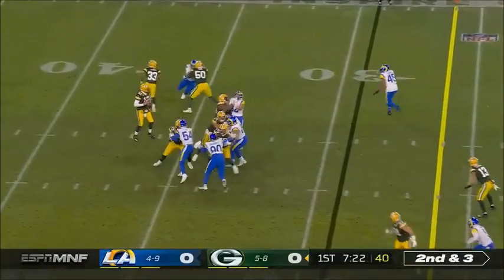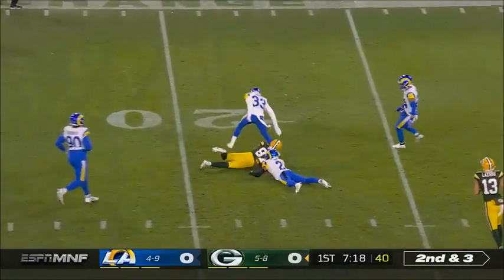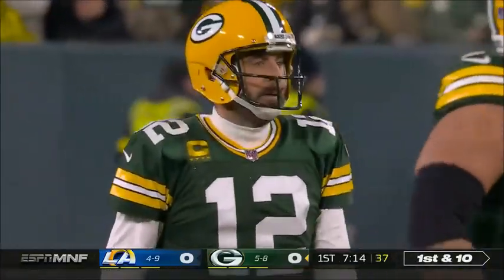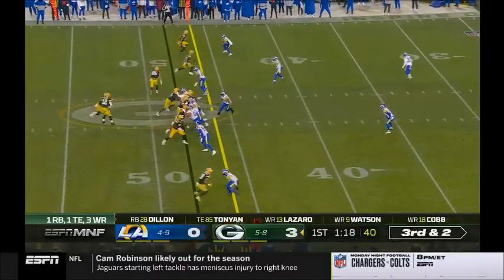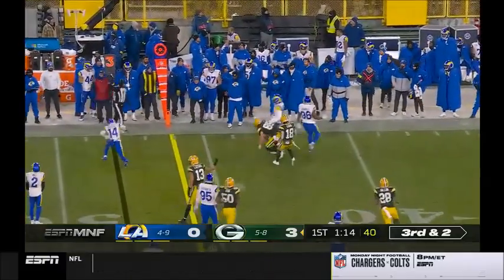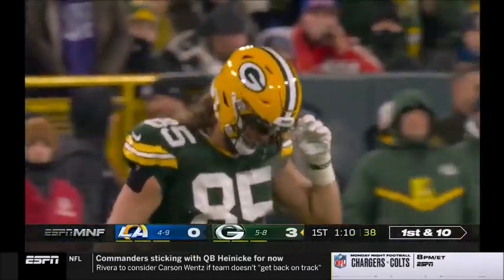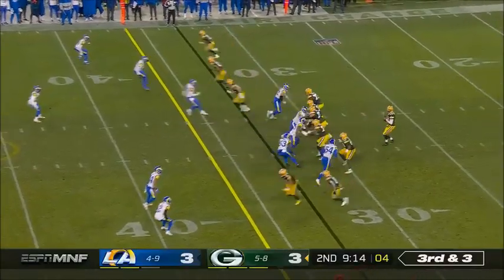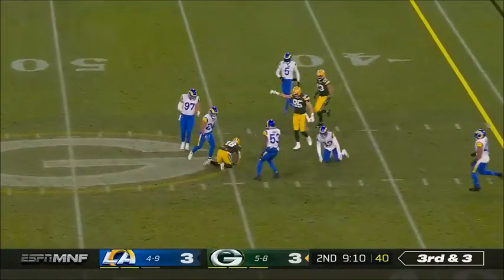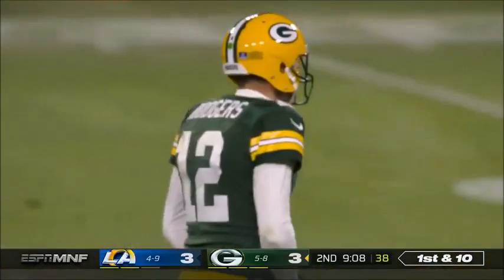Watson in motion. Pass is caught. Doubs with a grab, a second catch of this first possession, good for 11. Game plan when Aaron Donald's not on the field. Here's a throw to Tonyan, broke a tackle and gets a first down. Troy Hill couldn't bring him down. Congratulations to Kirk Cousins and Kevin O'Connell. Here's Cobb over the middle, a nice strong catch as he got hit by Nick Scott.